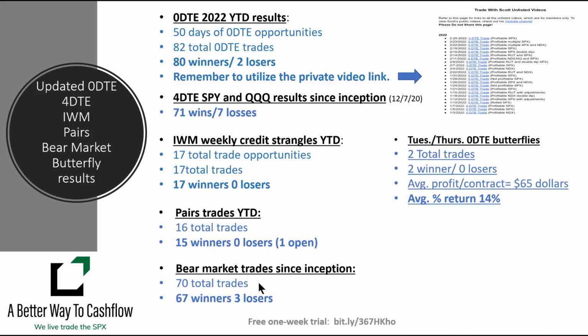Our Tuesday, Thursday 0DTE butterflies. Now, we haven't had a lot of chance at doing these. We've only done 2 of them. Obviously, this Tuesday we'll get another one under our belt. Obviously, we've started off well, 2 winners and 0 losses. But we do expect, again, that these numbers are going to come in somewhere around only 30% of these being winners. That's the nature of a butterfly. There's nothing inherently wrong with that. That's how they work. Because ideally we should be risking $40, $50 to make $200 to $500. So the risk reward ratio makes sense from that standpoint.